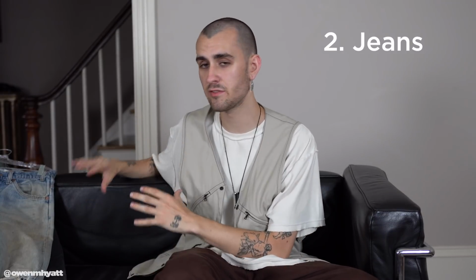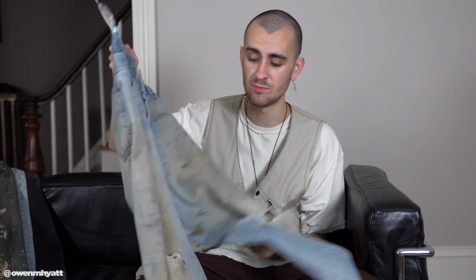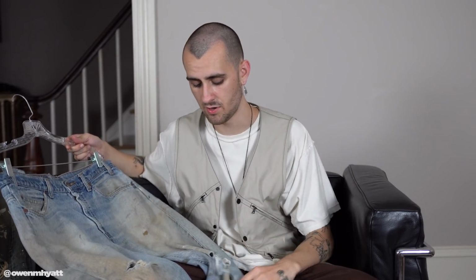The next category I want to talk about is jeans. I have 4 pairs of very similar jeans, and I'll run over why I feel like jeans are such a good investment piece, and they're very cheap too. If you get the right pair of jeans, they're going to last you a lifetime pretty much. Levi's especially. Levi's is one of the best brands you can put your money into when it comes to jeans. They're meant to last longer than we are.